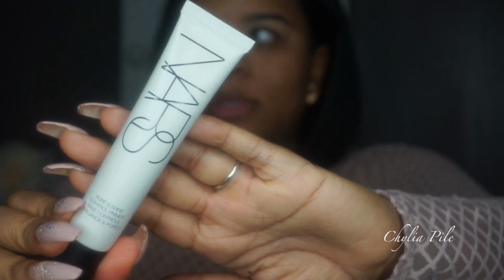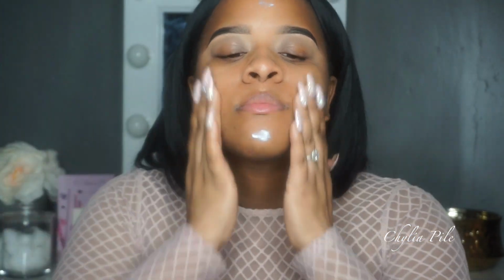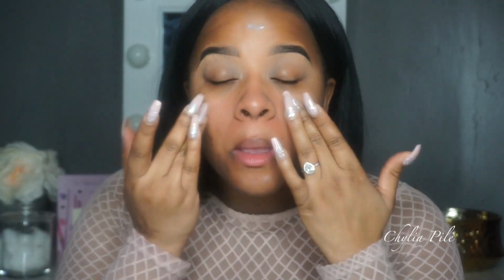I'm going to start with my NARS Pore and Shine Control Primer. Get that a little closer for you guys. Put a little on my fingertips. Between my primer and my moisturizer, I'm always like, smells so good.